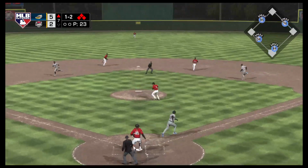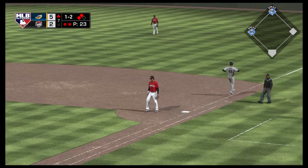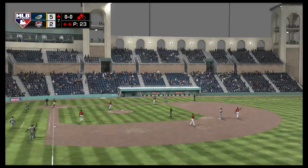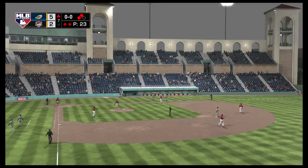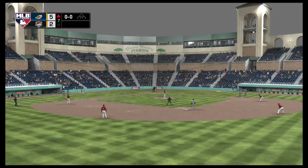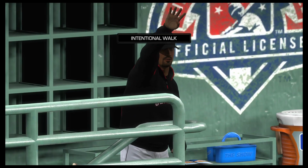Little chopper back to the mound. They get the force at the plate. Return throw is in time. And what do you know? They do get the double play. So bases are empty now after the double play. And next to hit is the catcher, Donaldo Lesniak.